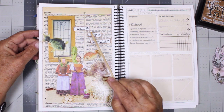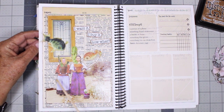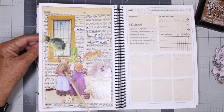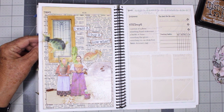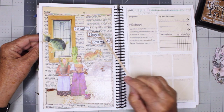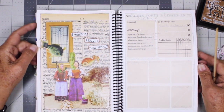And so it says here, I want it, I buy it, now what? That's sort of something I've been going through, buying some plants for my garden, and then I'm not really sure where I should plant them. Should I plant them outside, or in a pot on the patio, or should I bring them in for the winter? So that's me. I want it, I buy it, now what? And that was week 41.